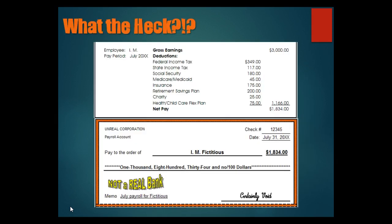The first thing we need to recognize is that, just like we saw in the last class, our gross pay is different from our take-home pay or our net pay. We might earn $3,000 in pay and salary, but because of various deductions, we don't get to keep all $3,000. In this example, we only get to keep $1,834. We're losing more than a third of our salary to various deductions, some of which are mandatory and some of which are voluntary.